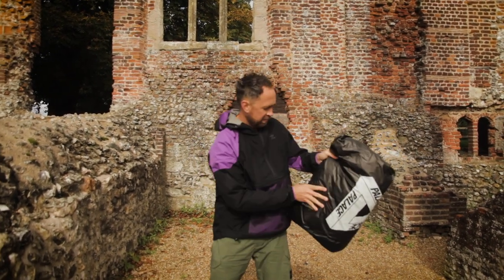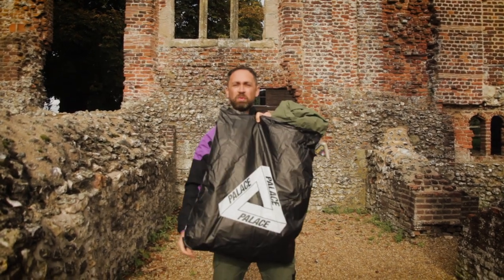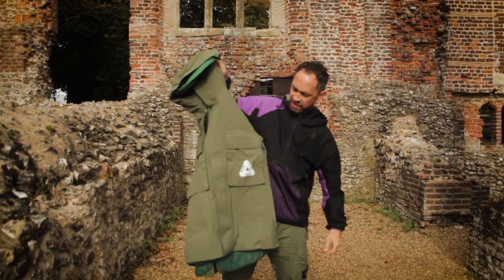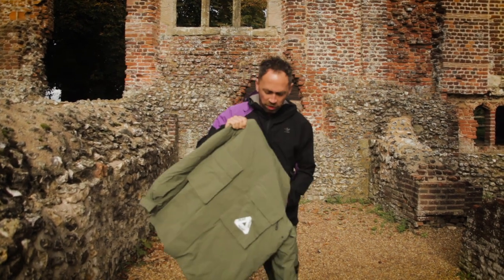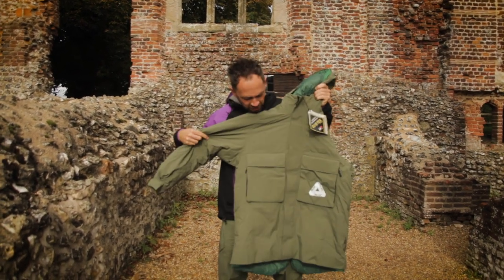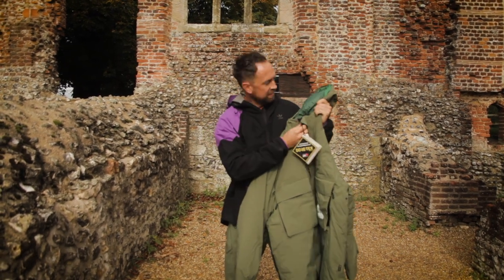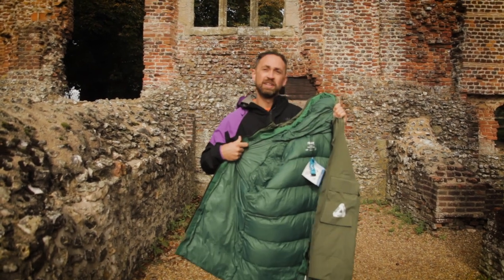Wow, there she blows. You know it's that time of year, you've got to get your big winter jackets on. Let's have a little look, shall we? There she is. Some of you might have been lucky enough to pick up the white one, the blue one, got the green one. Pack Gore-Tex, and in the middle you've got your down jacket.